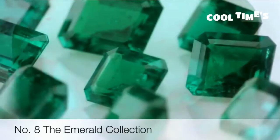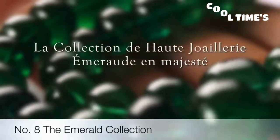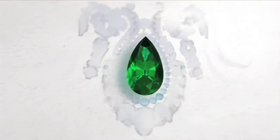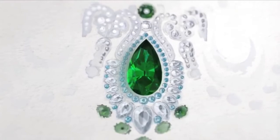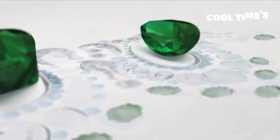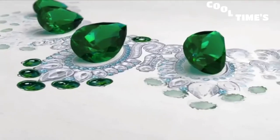Eighth on the list is the Emerald Collection. Emeralds were the king of gems. Aristocracy and royal families throughout time have chosen emeralds to represent themselves. A good example of that is this beautiful Pièce de Caractère by Van Cleef necklace with 33.29 carats of shaped Zambian emeralds and diamonds set on platinum.